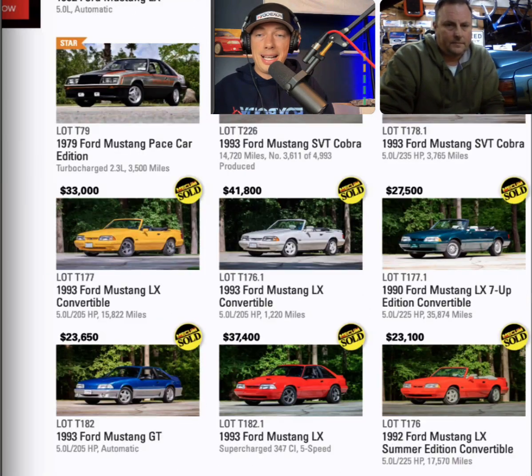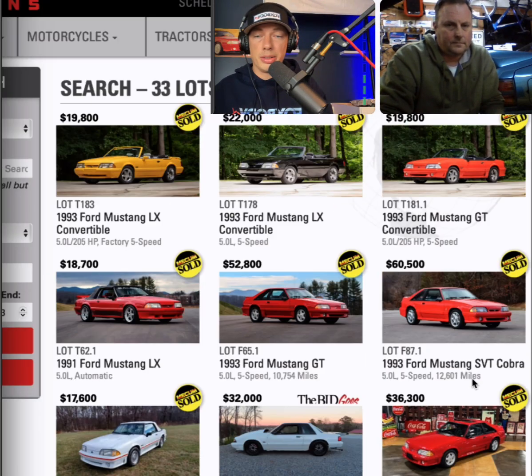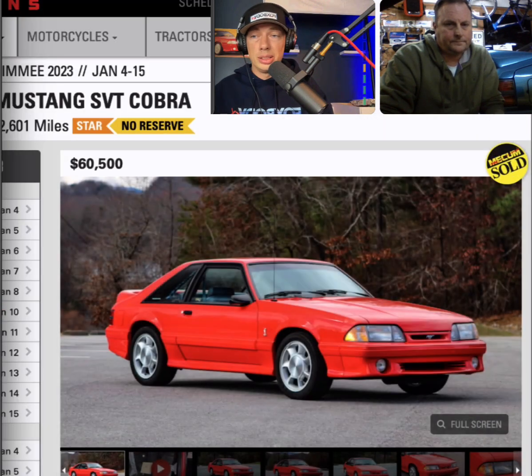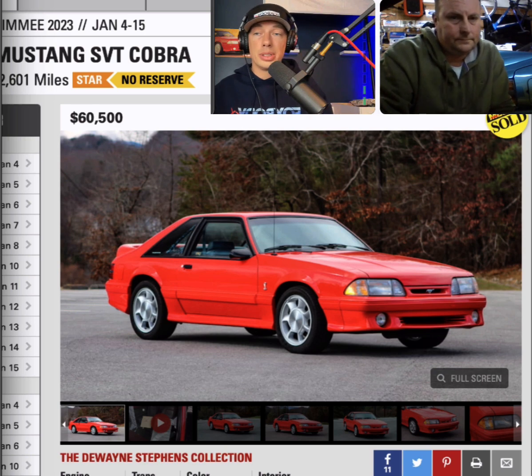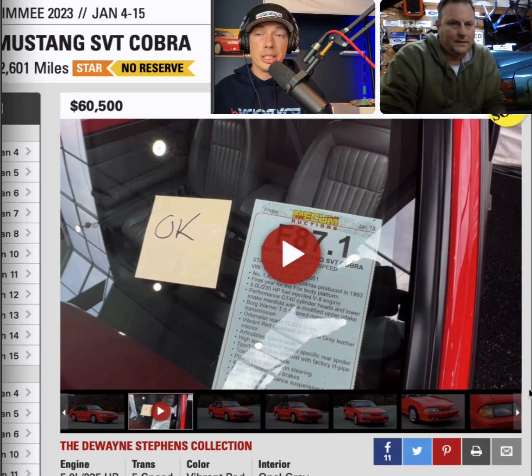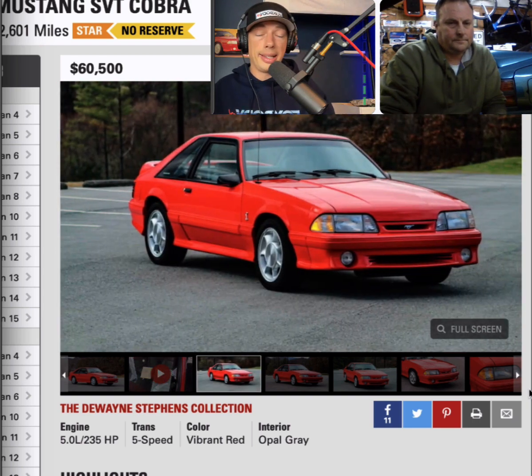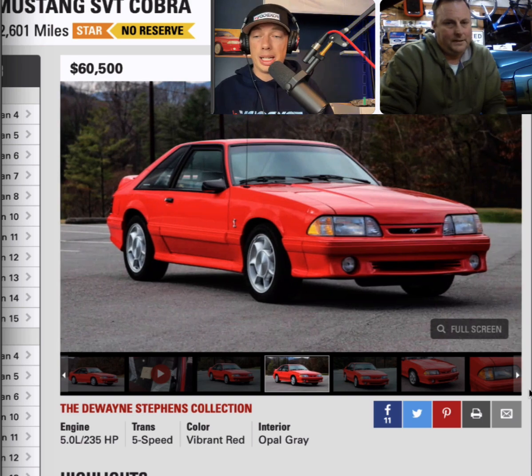And let's see, the last one. Let's just go ahead and get these Cobras all taken care of. We've got another one here that did sell, with 12,000 miles at $60,500. So another vibrant red over opal gray interior. What's your thoughts on this one?